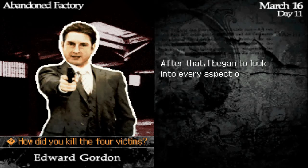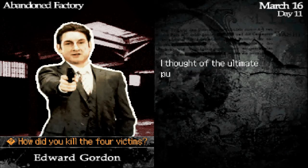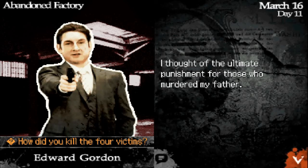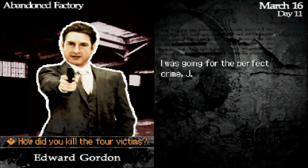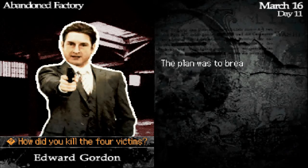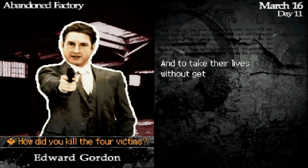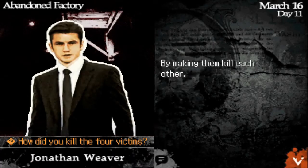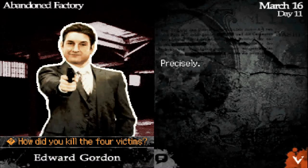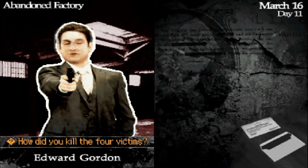After that, I began to look into every aspect of the lives of those responsible for Baslock. I thought of the ultimate punishment for those who murdered my father. Drawing up that plan was more fulfilling than you can imagine. I was going for the perfect crime, Jay. The plan was to break them down gradually with threats. And take their lives without getting a drop of blood on my hands. By making them kill each other. Precisely. To remind them of what they did in the past.